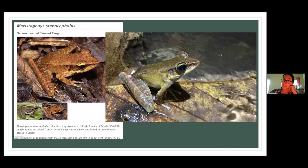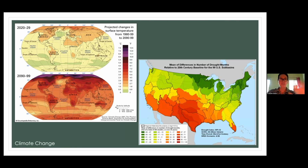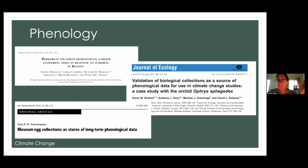Another big question that I work on, similar to Benoit's work, is how organisms are related to climate change. We know that the climate is warming, we know that precipitation patterns are changing around the world, and we know that these factors, increases in temperature and changes in precipitation, have affected organisms in a lot of different ways. One thing we know is that phenology, which is a fancy way of saying breeding or flowering, has been impacted by climate change.